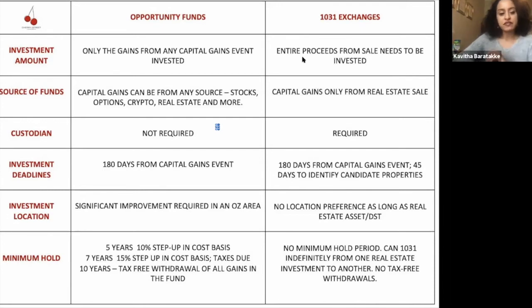Also, with respect to investment location, a 1031 exchange can be performed into any property in any location. Whereas an opportunity zone fund is tied to a specific area we call opportunity zones, so it has to be within the opportunity zones. What this means is that opportunity zones are not necessarily always the best locations to invest in, so you have to be really careful about the kind of location you're getting into. There are some good quality opportunity zone investments available, investing into areas that have good median income and are probably going to do well in the long term, but not all locations are alike, and you really want to do your research before you make that opportunity fund investment.